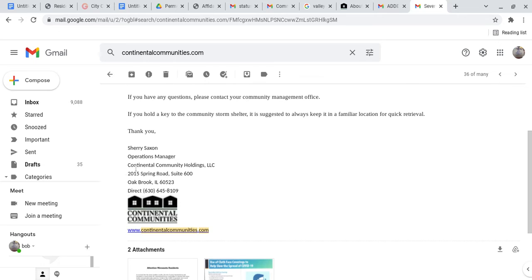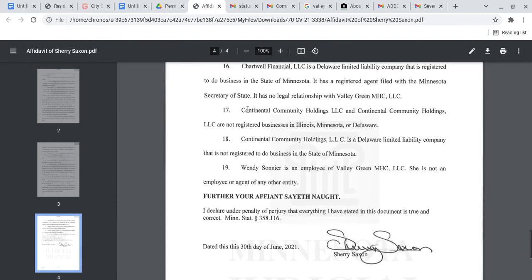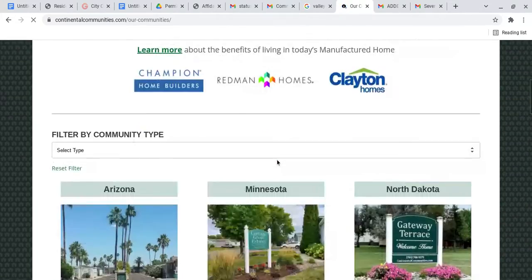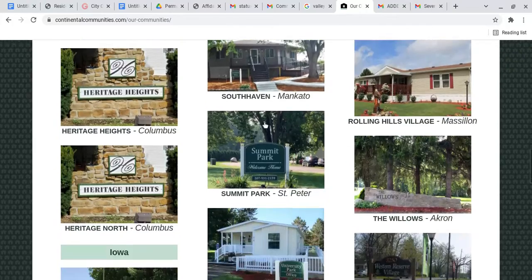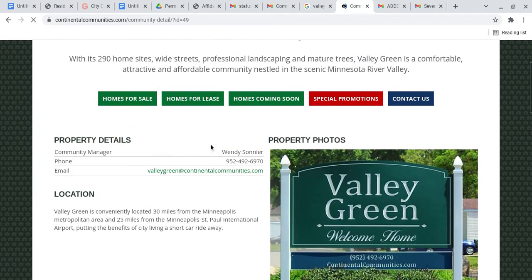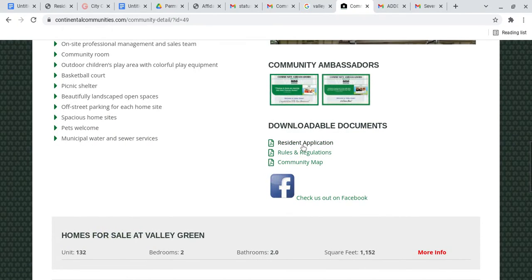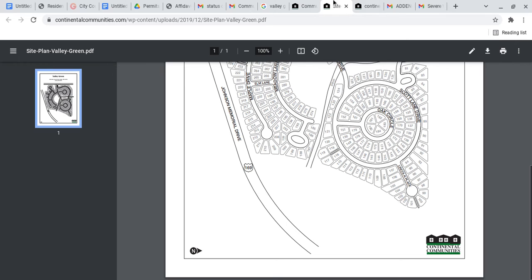And there's another email from Sherry Saxon as Continental Communities Holdings, LLC. And again, that company does not exist. Under their communities in Minnesota, these are all running as an illegal company that owns them, Continental Communities. It claims that they are property managers, Wendy Saunier. Resident application, Continental Communities. Community map, Continental Communities.